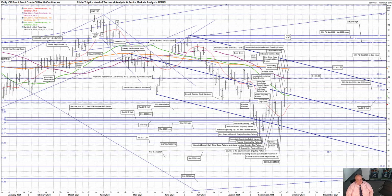ICE Brent crude oil futures. An impressive countering bearish engulfing pattern yesterday after the previous session's only slightly less impressive key reversal up and third bullish white soldier. All this together has made the last two sessions into a pipe top.